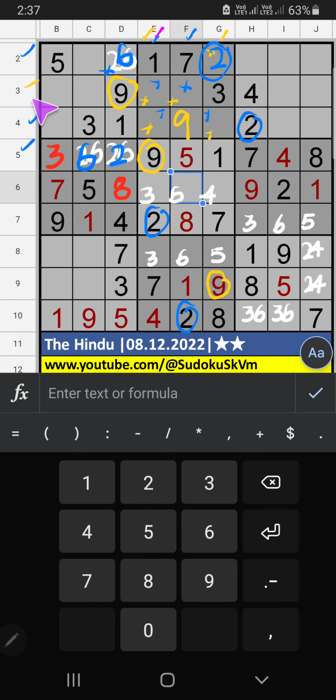Column E, 3rd row, we have 4, so 4 can't come in these cells, then 4 is confirmed here. Then column G, 2 numbers are remaining, 5 and 6, 6th row, we have 5, so 5 can't come in the cell, 5 is confirmed here, then 6 is here. Column F, we have 5 and 8, so 5 and 8 can't come in this cell, it will come in another 2 cells, we will confirm later.